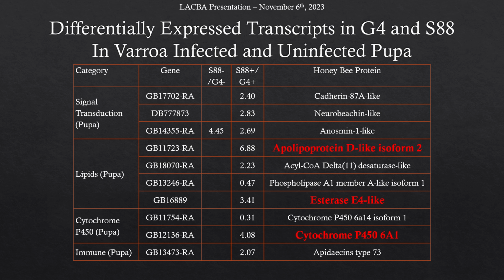And you note that in the table we have transcripts for signal transduction, lipid metabolism, cytochrome P450s, and immunity. But the thing to note, in red you see highlighted 3 transcripts that were increased in the Varroa tolerant or resistant line, SA88 over G4. We see almost a 7-fold increase in apolipoprotein D-like isoforms, and a 3 to 4-fold increase in esterase-like transcripts and cytochrome P450 oxidase.